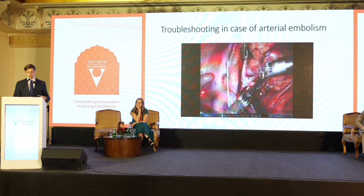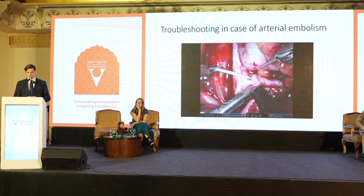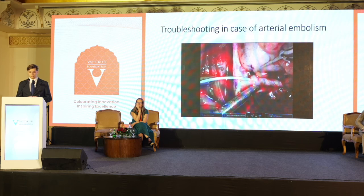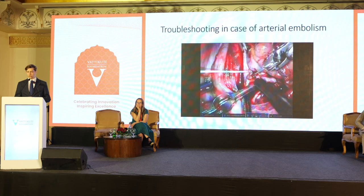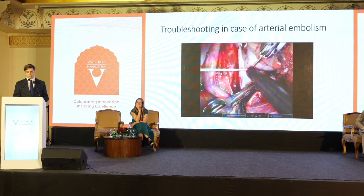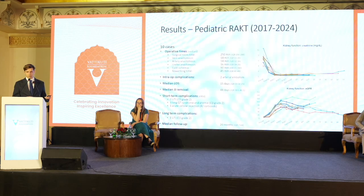Now we perform a new arteriotomy with the pott scissors. We introduce a Fogarty catheter, and we successfully retrieve the embolism. Then we close the arteriotomy with also Gore-Tex 6.0, single sutures this time. Then we control the vascularization, which was good afterwards.